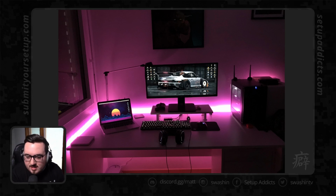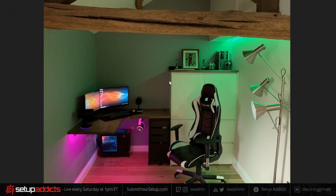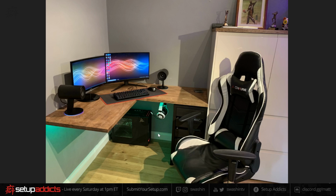Anyways, let's go on to the next setup of the day, submitted by Lawrence, who's 15, who set up for gaming and homework. And this right here, I'm gonna be honest with you, I got so excited. I saw this photo, I was like, this is going to be epic. He's got this really cool corner that is kind of under some stuff, and he's got the wood, and like, this is gonna be sick. But then the more I looked at it, the more I got disappointed because you're just doing things wrong here, Lawrence. All right, let me explain.